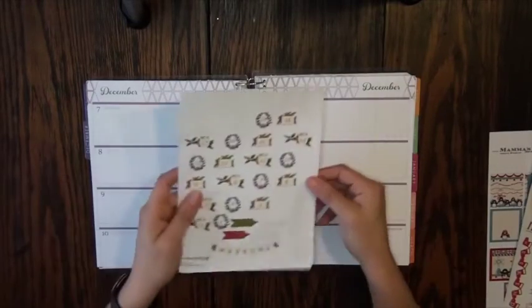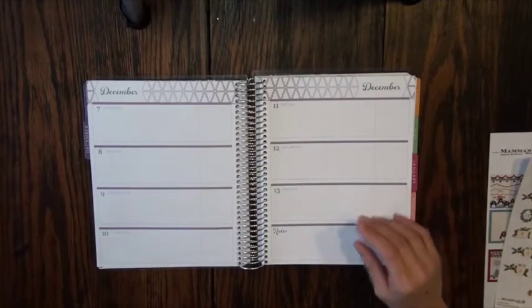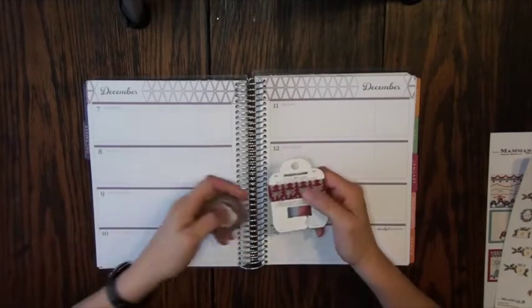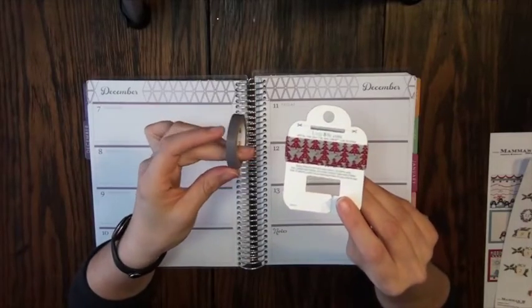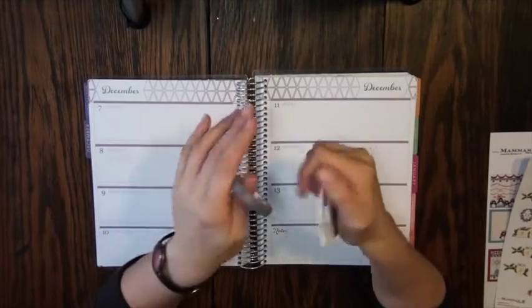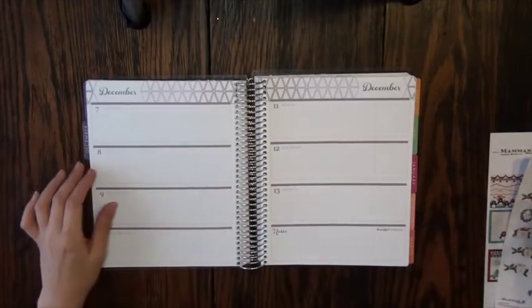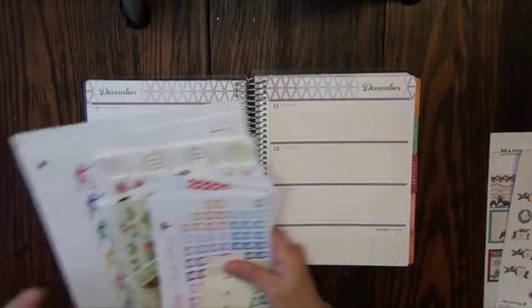I'm going to use my Christmas countdowns that I used from my vintage Christmas set last week. I have this gray and red washi tape. It's a little bee, and it's got red Christmas trees. I hope you can see that. And then I just have a small, skinny gray washi tape as well. And then I have my huge pile of functional stickers.